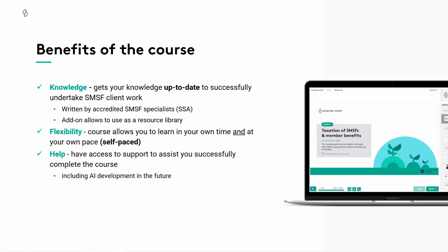And we do our change log that explains what changes we make within those modules. And then naturally you can go in and review that change log. And if you need to, then the benefit of the add-on is you can go in and update your knowledge around that particular piece of content. The other thing, of course, is flexibility. This e-learning environment gives you the opportunity to do and complete this in your own time and your own pace.